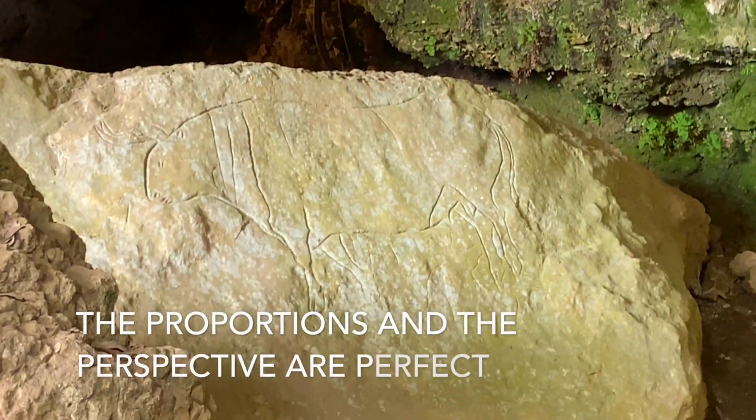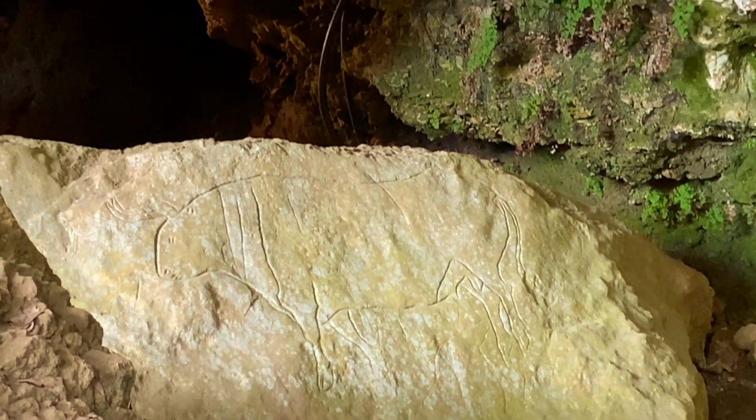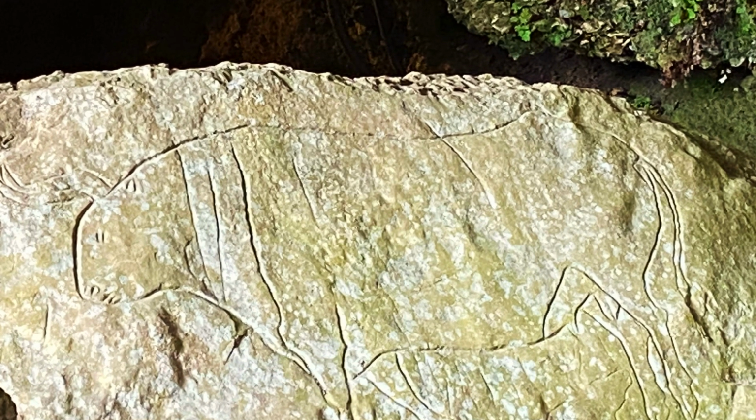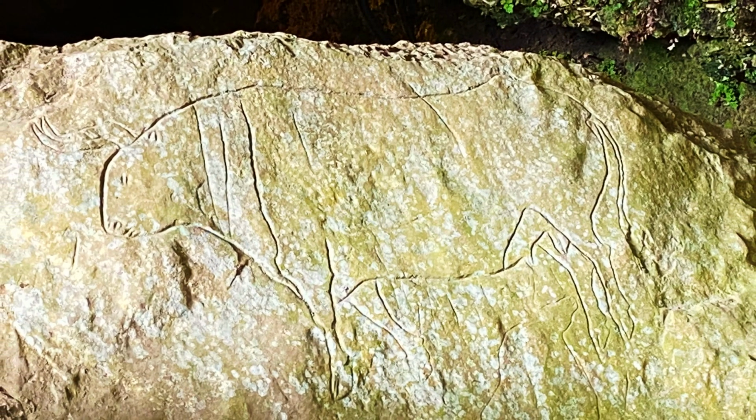Wow, look at that. Yeah, I mean, the perspective, the proportions, everything is just amazing. Perfect. Now, who was this person? I thought so, with the replica that was in the museum.